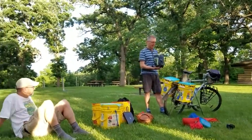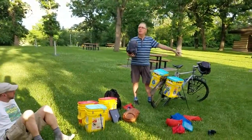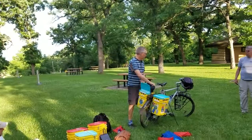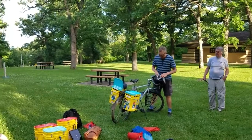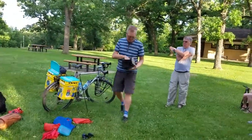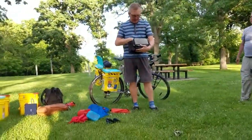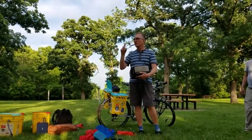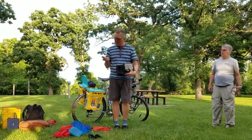You didn't answer what's in your handlebar bag. Sorry? You didn't answer what's in your handlebar bag. Oh, I thought when you said front bag, you were referring up here. I'm sorry, no. Okay, I misunderstood. My handlebar bag is kind of a junk drawer, although it's been getting emptier. What do I keep in here? I often carry a regular camera along because I take pictures while I ride. It's just easier with a regular camera.